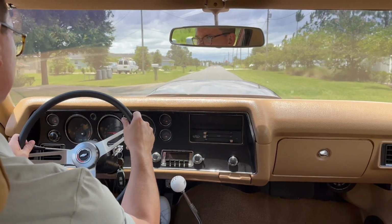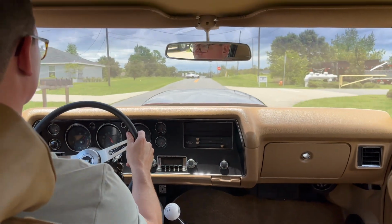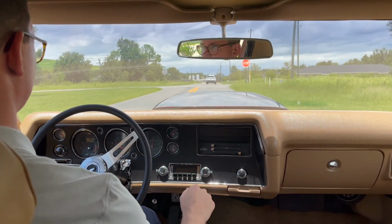Get on it a little bit here. As you can see, this car comes alive when you want it to.